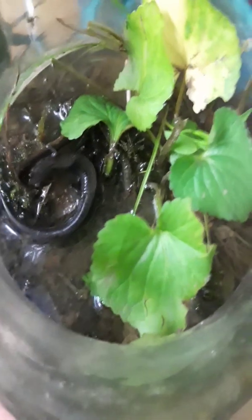Just kind of scroll around on here. Let you see stuff in there. A little tadpole there. This is, like I'm saying, day 9. He likes his little plant area there. Looks tired.